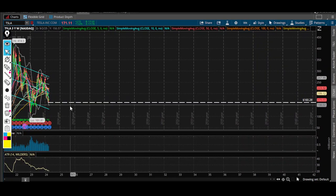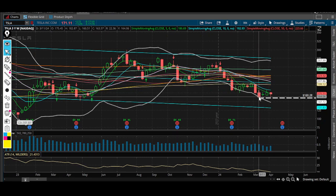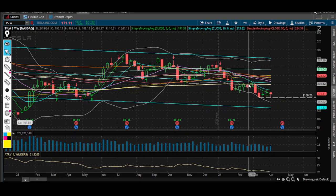Now, if I look at the weekly chart, notice how this weekly chart for 1, 2, 3, 4 weeks is holding this 160 floor. We do have a lower Bollinger Band that's expanding down here to 147. That could be the next stop. Between the low 150s and high 140s could be the next stop on a leg down.